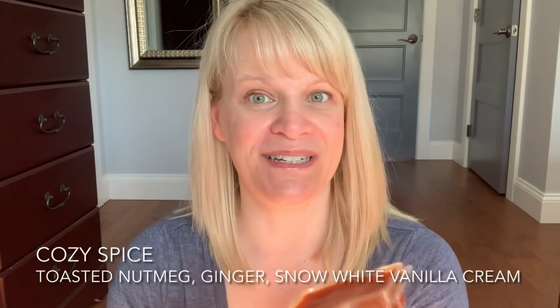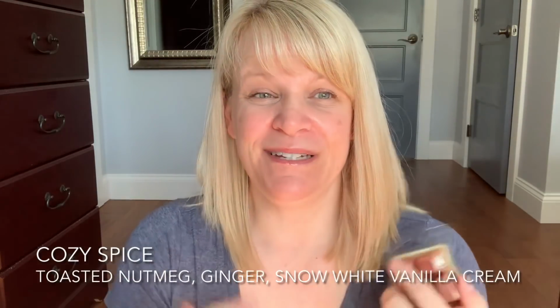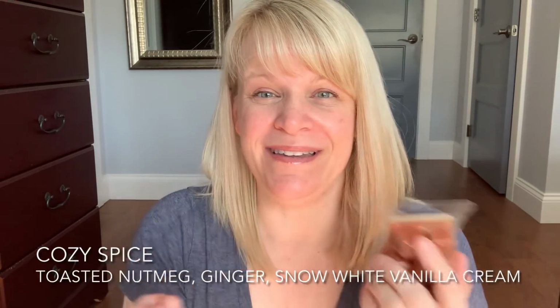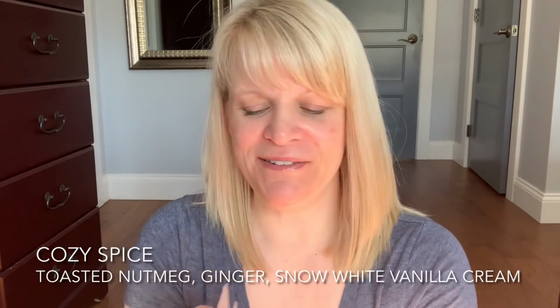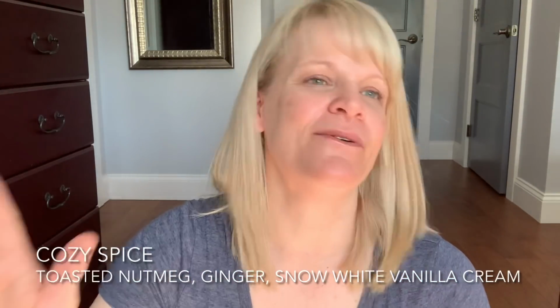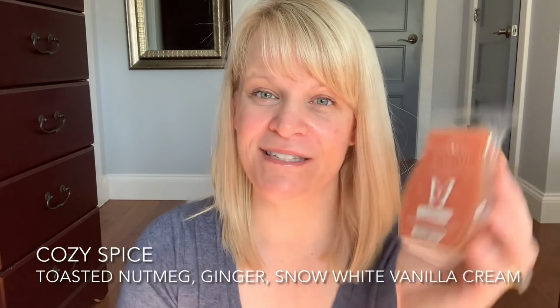Cozy Spice from the Cozy collection. This is really nice. This is a really beautiful mixer. It reminds me a little bit of pumpkin, gingerbread, nutmeg, but there's no pumpkin in here. It's that gentle gingerbread spice that you smell with some things, but not a lot of cinnamon. So if you're not liking cinnamon and you like the other spices that come with pumpkin spice, this would be a good one for you.